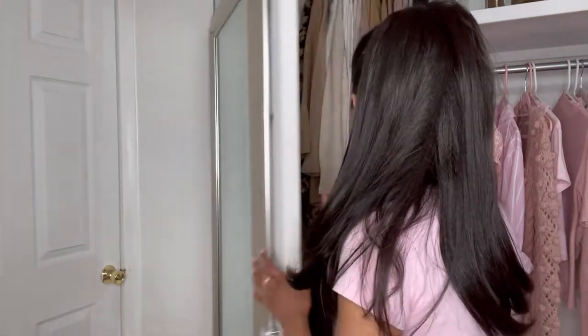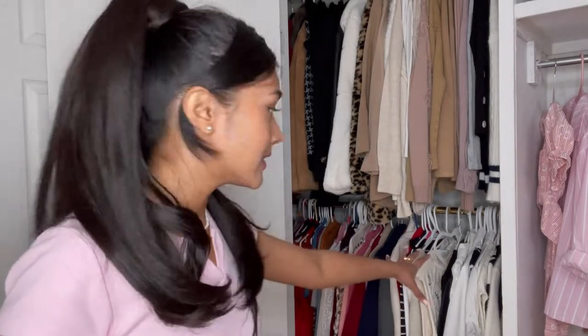Okay, so I'm going to tackle this closet. I have two closet doors. In this door, it's mostly wintery stuff, fall stuff. So I have sweaters, I have coats. Down here, I have blazers and stuff that I borrowed from my mom that she has no idea about. I kept them separately. I call this her space because she would come in here, find things and just take them. This is our shared section, but literally, she takes whatever she wants from in here.